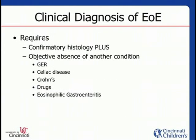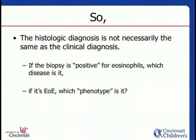So the clinical diagnosis then requires that you have the biopsy findings. If you don't have the biopsy findings, you don't have the disease. But then you have to have the objective absence of some other condition that could mimic that. And reflux is the most common one. But then we have to rule out celiac disease or Crohn's disease, other drugs that you may be taking, and eosinophilic gastroenteritis. So again, the histologic diagnosis is not necessarily the same as the clinical diagnosis. If the biopsy is positive for eosinophils, then you have to decide which disease it is. And if it's eosinophilic esophagitis, then it's up to me to help sort out which kind of eosinophilic esophagitis.